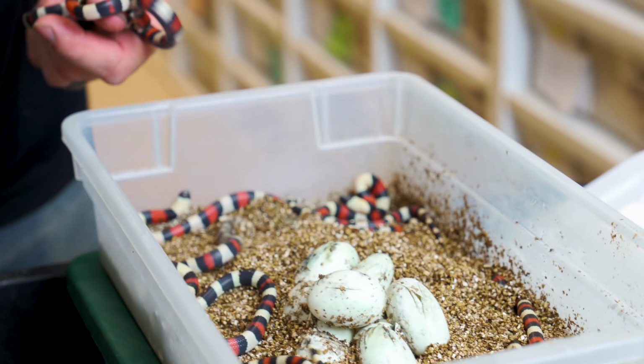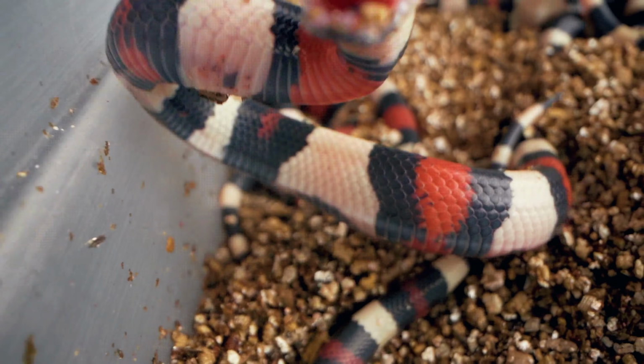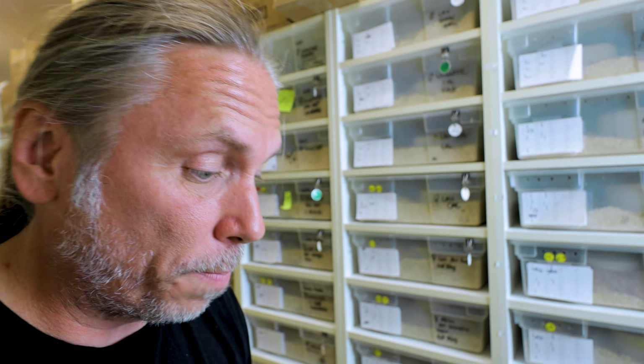Uh-oh. We opened a can of worms here. Oh, this one's biting me now. All over the place. Okay. Try to get him back in here. Oh my goodness gracious. That is truly opening up a can of worms. Holy cow. But those are beautiful Pueblo milk snakes. That's what I'm looking for.